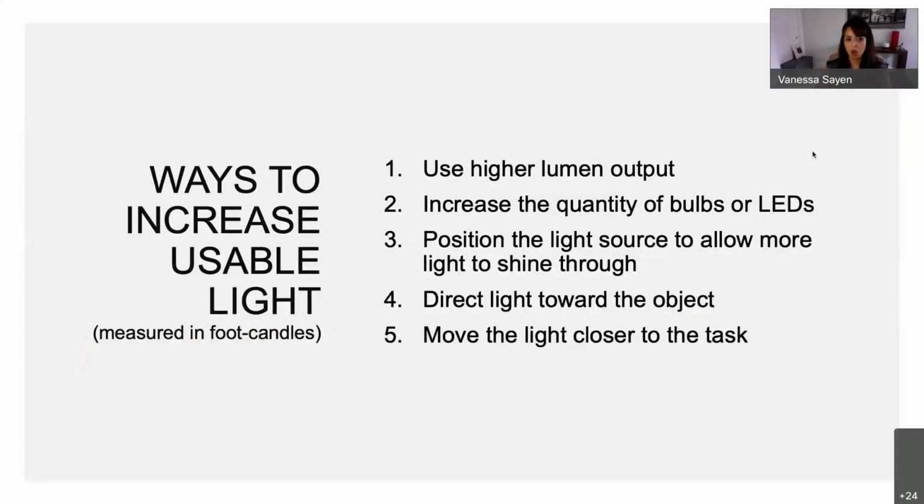So how do we increase usable light, or what we call the measurement in foot candles? One is to use a light source with higher lumen output. As explained, light sources have lumen ratings, so selecting a bulb or LED with higher lumen output would definitely increase the usable light. Number two, increase the quantity of bulbs or LEDs. For example, having 2 strips of LEDs is brighter than having one strip. Another way is positioning the light source in a way that allows more light to shine through. For example, avoid thick lampshades that reduce the amount of light shining through, or that diffuse the light in different directions, such as upward or against the wall.